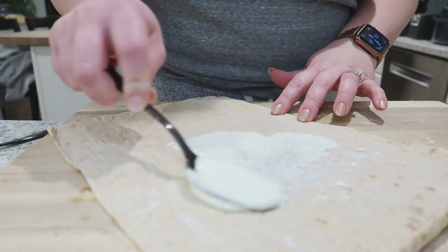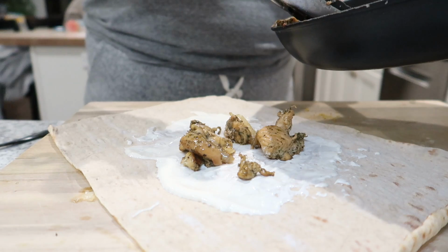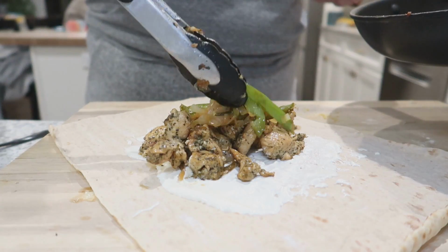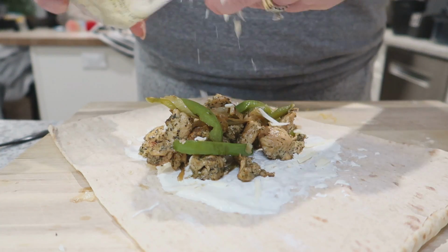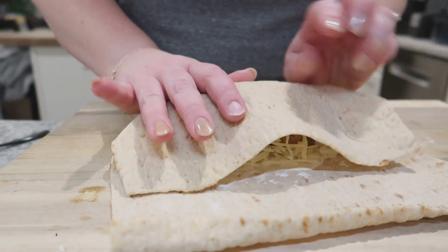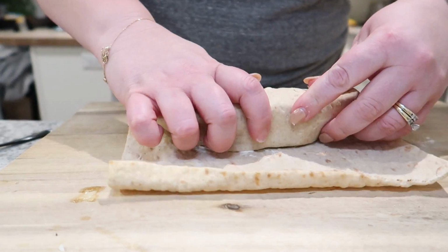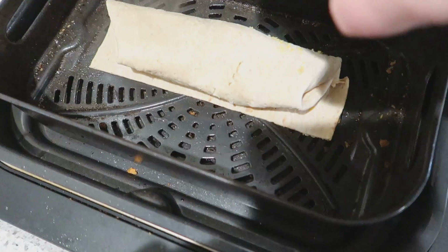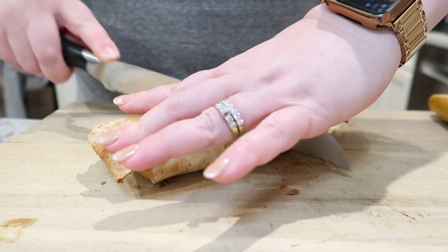So for my sandwich, I didn't want all of the calories from the bread or the hoagie roll. So basically I used a lavash bread. I added a little bit of mayo to it along with the chicken and peppers and onions. Added some cheese in there, and then I just rolled it up kind of like a burrito and cut the extra off. I stuck it in the air fryer and crisped it up, and this was really good.